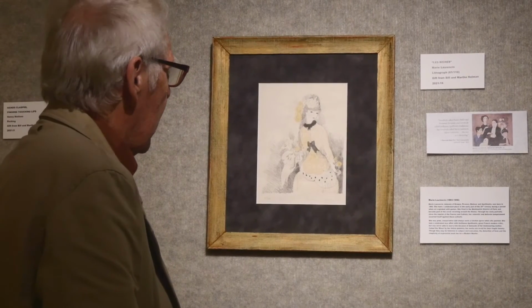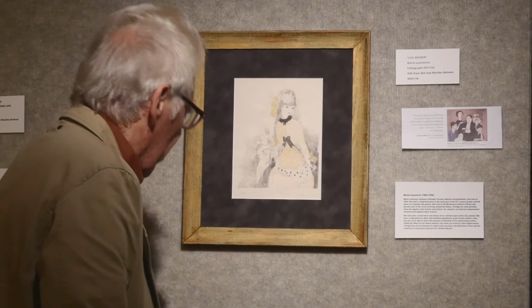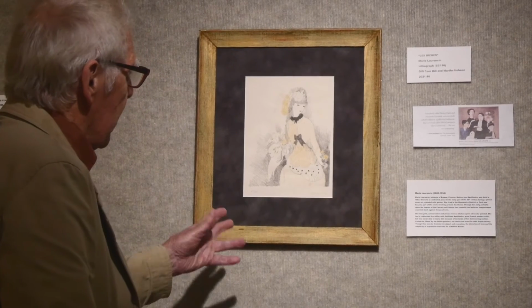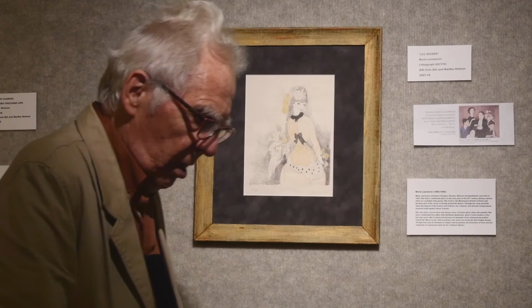Gertrude Stein talks about her quite often in her autobiography of Ashby-Hodge. She talks about Marie Laurencin. So we have here a lovely little, again, a lithograph. I should mention here, I wanted to show you a few other pieces that are on the walls in Gallery 2.